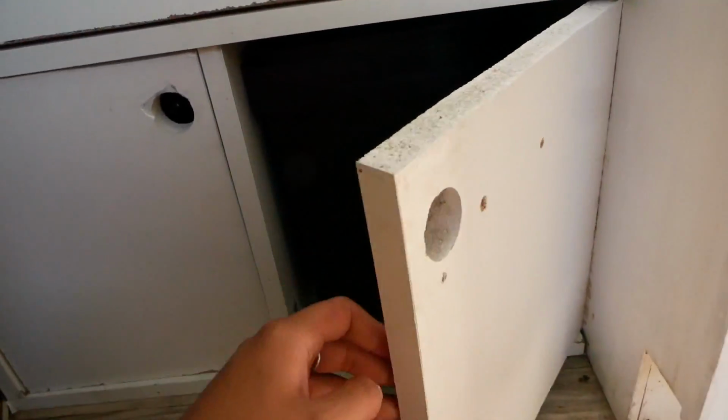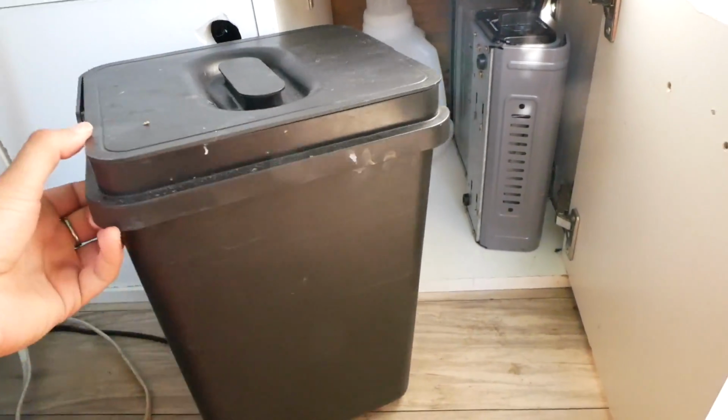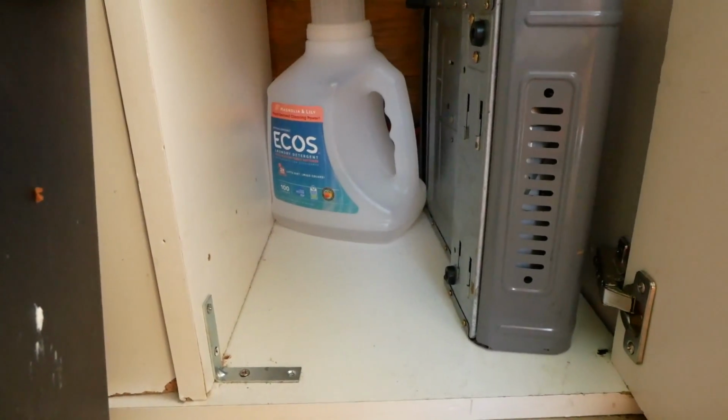And then, like, I designed this specifically around what I needed. And then this is my trash can. It's really nice to have a cover on it because it conceals the smell and I'm too lazy to take it out. And laundry soap.